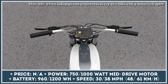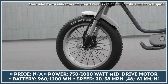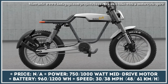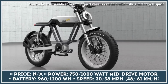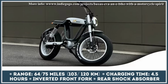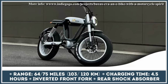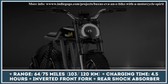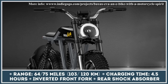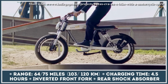The base EVA model is propelled by a combination of a 750-watt rear hub motor and a 960 watt-hour battery pack. The powertrain setup is good for 64 miles of zero-emission travel at speeds of up to 30 miles per hour. The performance-oriented EVA S modification received a mid-drive motor unit that has the power output rating of 1,000 watts. A more powerful motor and a 1,200 watt-hour battery pack increased the top speed of the EVA S model to 38 miles per hour. It's said to last longer between charges too, up to 75 miles.